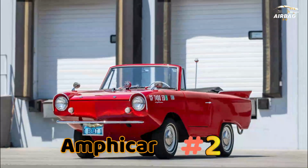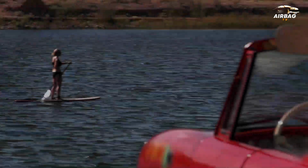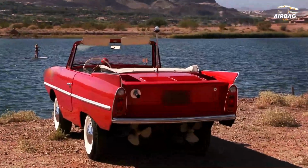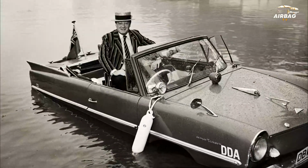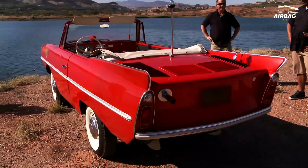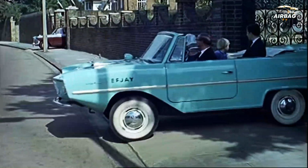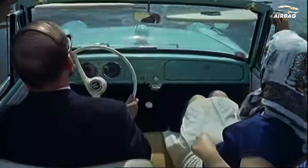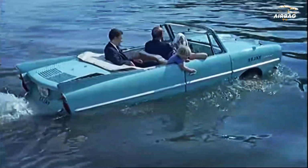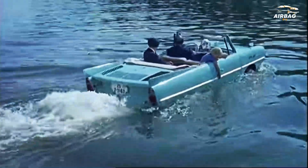2. Amphicar. The Amphicar was the earliest amphibious vehicle aimed at ordinary consumers in North America. First introduced at the New York Motor Show in 1961, this classic car sold 3,878 units before going out of production in 1968. Power came from a rear-mounted 1.1-liter four-cylinder petrol engine, like the one on the Triumph Herald 1200.